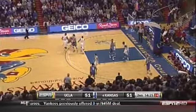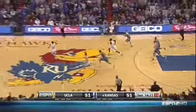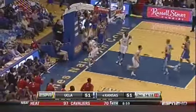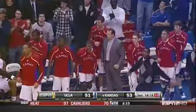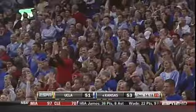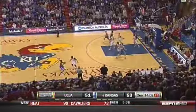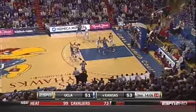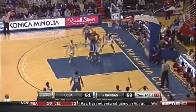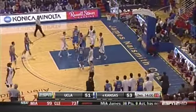Tyshawn Taylor with the 8 points. Anderson puts it on the floor, has it taken away. Marcus Morris ahead, Tyrel Reed. They're tied up. I would say LeBron is enjoying himself in Cleveland. Back in the game is Zeke Jones. There's Josh Smith who's back in. A rebound and a foul.